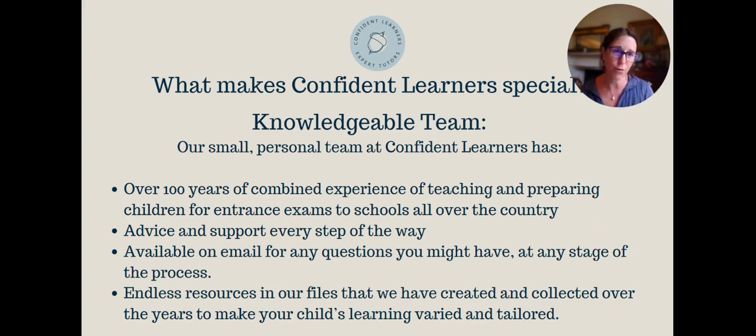I do support you through the applications process. I ask you to tell me exactly which schools you're going for, and I help you with catchment areas and application processes and things like that, if you would like it.